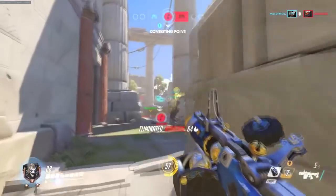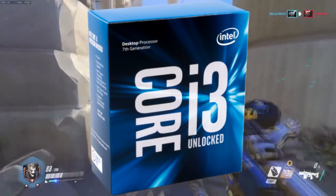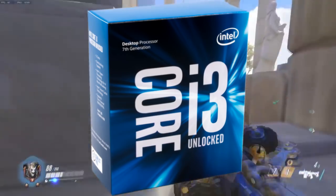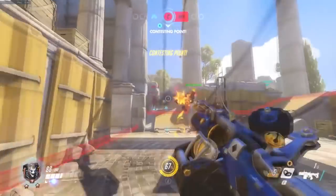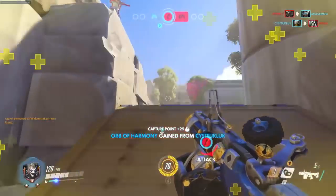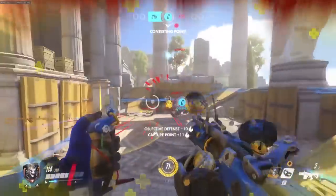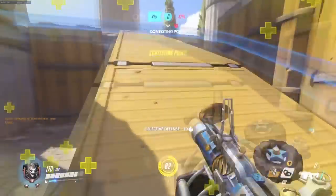Coming in at number 4, for $111, we're going to have the Intel i3-7100. This is the brand new i3 Kaby Lake CPU from Intel. It is a dual-core CPU at 3.9 GHz without turbo. However, once again, it does have hyper-threading enabled and a 51-watt TDP. It does support dual-channel DDR4 2400 MHz.